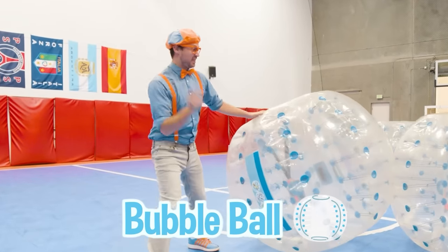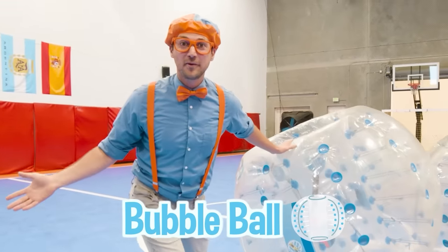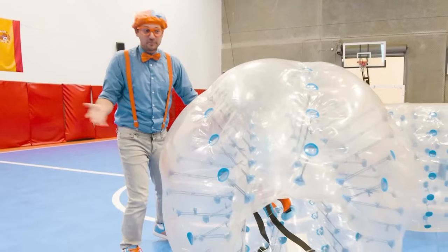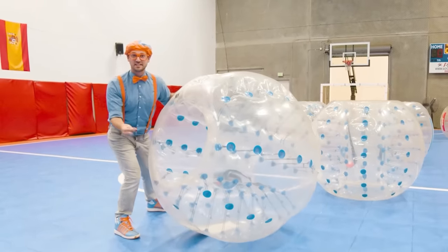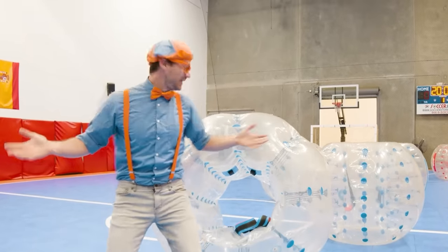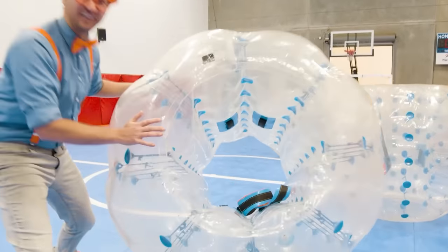Bubble ball. This sport is called bubble ball. It's basically like soccer, football, but you get inside these bubbles with your body, and then you play soccer and football. Check it out.